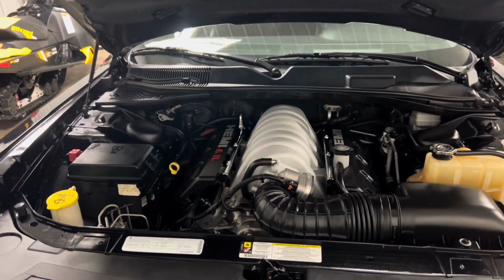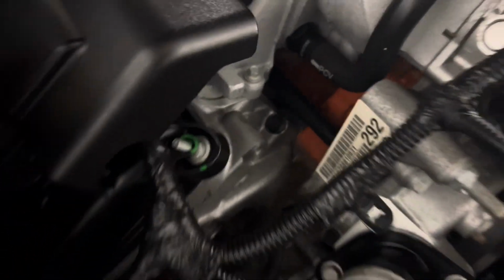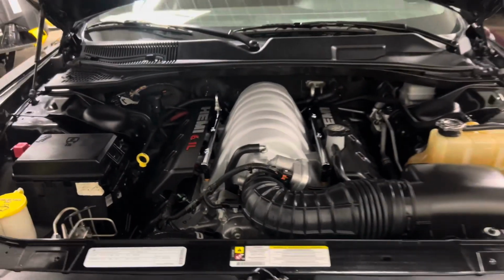So if we take a look at it in all its glory, and look a little deeper, you can notice that the block is Hemi orange, which is pretty cool, harkening back to those old days as well.